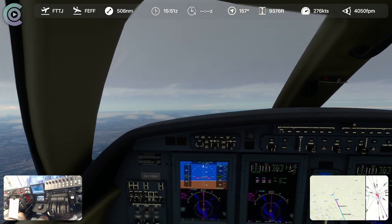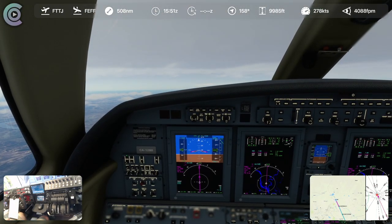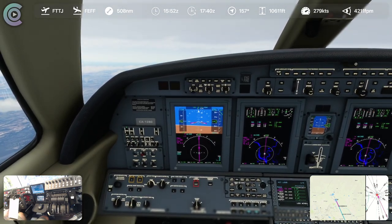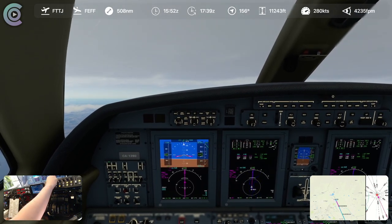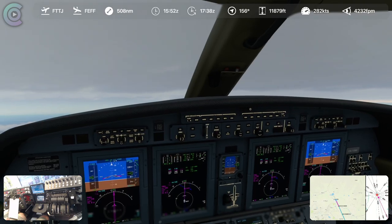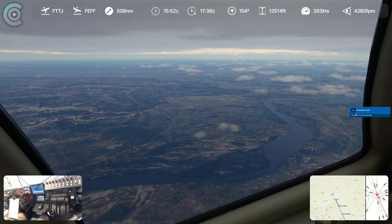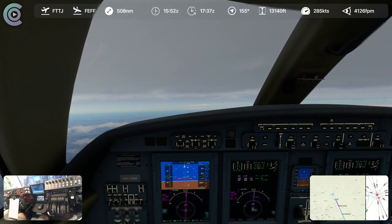We might have some precipitation in those clouds ahead of us. We will see. Turn on the weather radar in case we need any anti-ice protection. It's 10,000 feet. Landing lights come off. Seatbelt signs can come off. Pretty happy with that departure. That worked quite well. No issues there. After takeoff checklist complete.